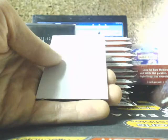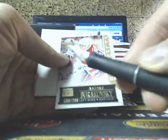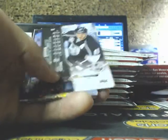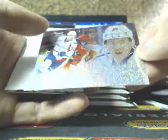Got Metal Universe, Phil Kessel for the Leafs. I could probably go, yeah, I'll go look for one, Mike. Like these, I think, cost almost like $10 or something for this without any of the blades. But Andre Burakovsky, they're like $8.99 or something. Yeah. I guess I could use a different Exacto blade that I got here. Metal Universe, Anze Kopitar. And Blue Ice Medallion of Evgeny Kuznetsov for the Capitals.